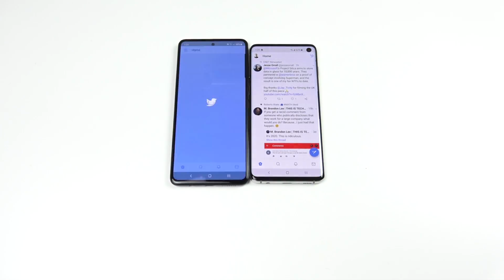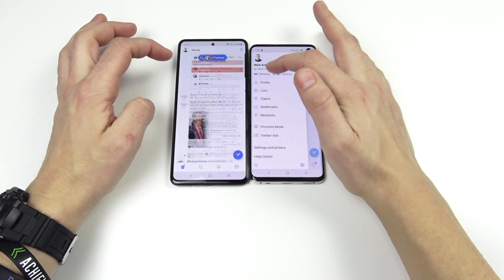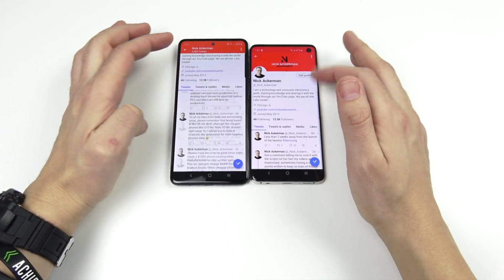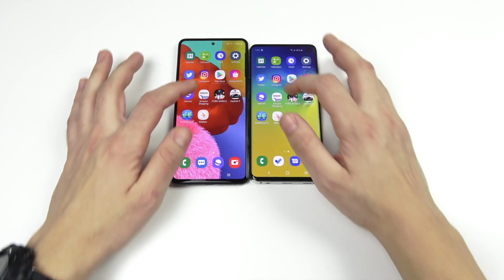So what does that mean? Well, if you see a Galaxy S10 on eBay or something, or you're looking for an A51 and you're like, you know what, I could just pay $100 more and get that refurbished S10, this might factor into that decision.